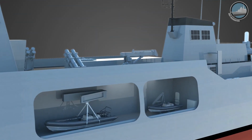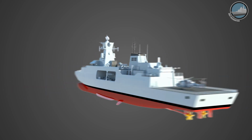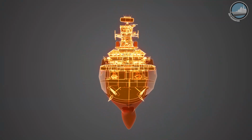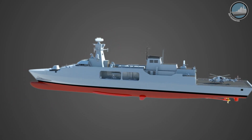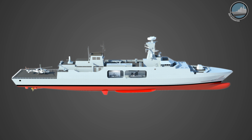And these three systems together form the core combat system which is being used on the Type 23 frigates and will also be used on Type 26 frigates too. So this is a system which is known, understood and is coming into service now with the Royal Navy and will provide commonality with the Type 31.